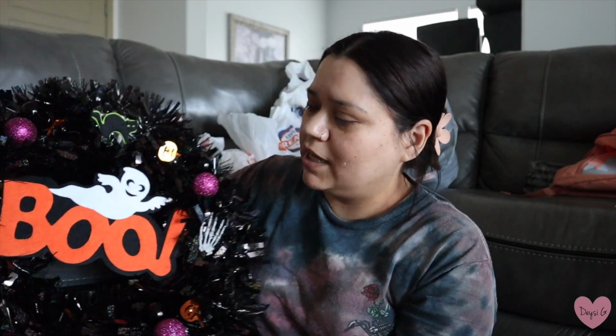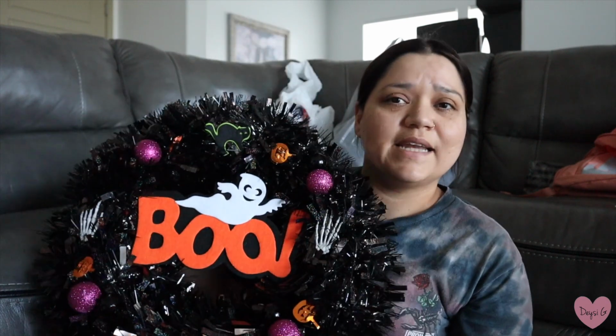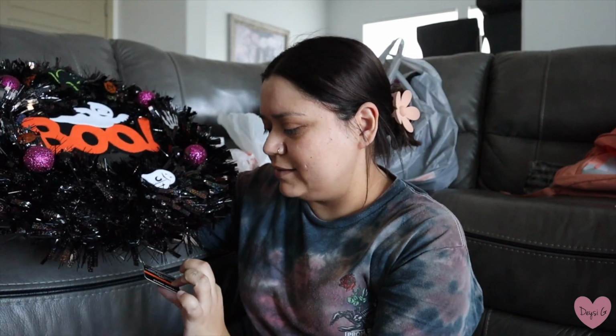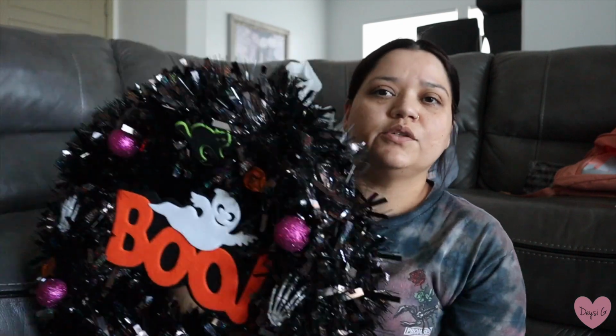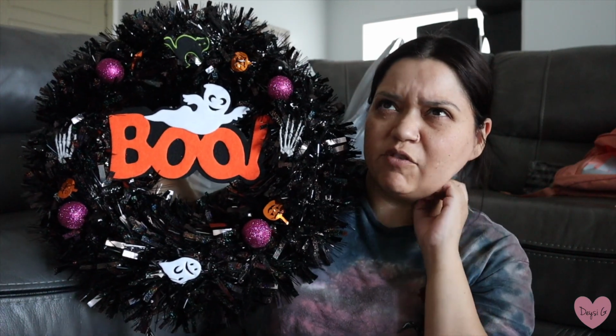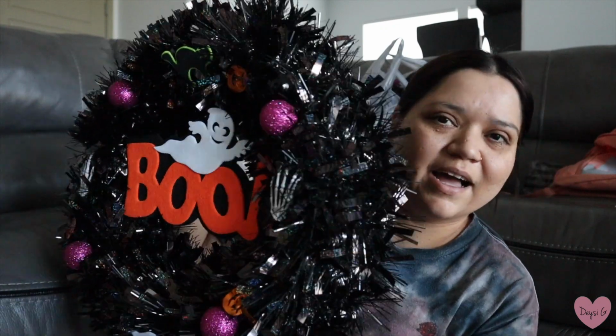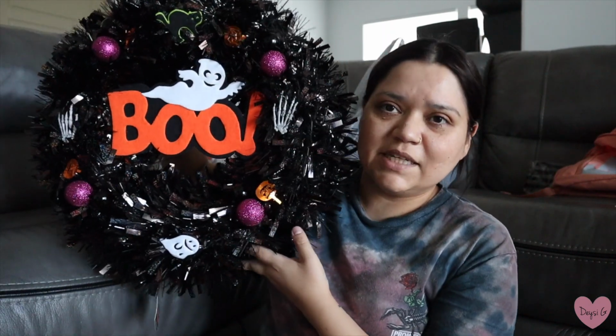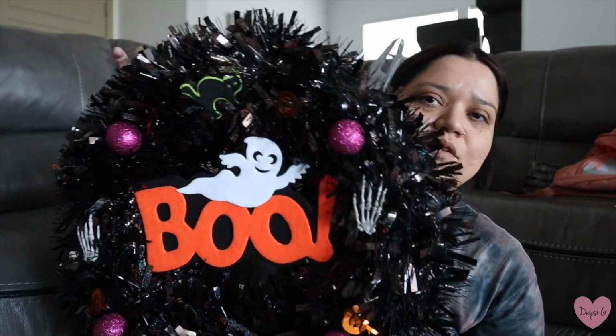So in Michael's, I got this one, and I did have a coupon. Este fue uno de los más baratos. It says blue. Yes, it's so cute. It was $22, but I had a 40% off coupon, I believe. I had two coupons actually, so they used it in all my purchases. Isn't it cute? We're gonna put this outside the door.